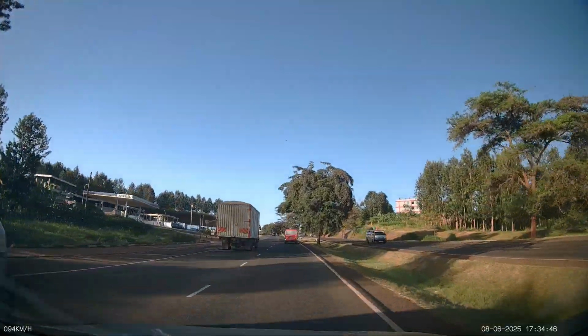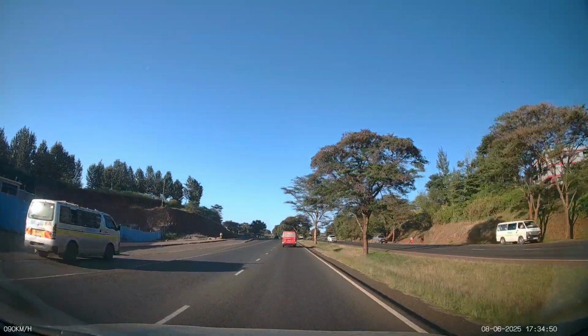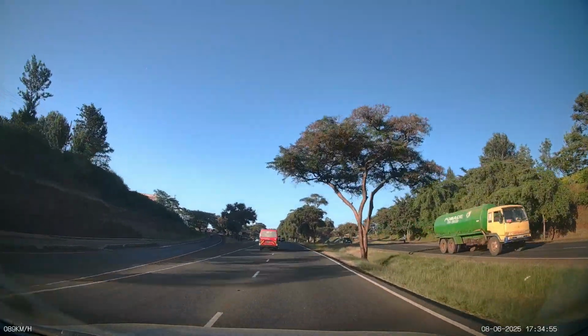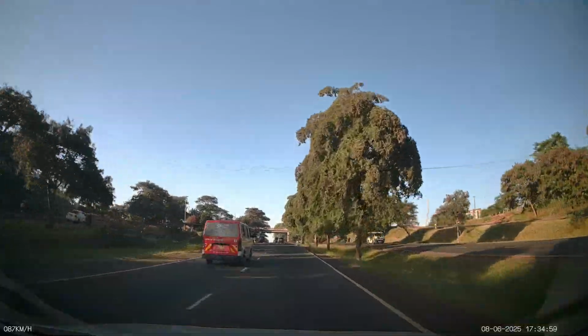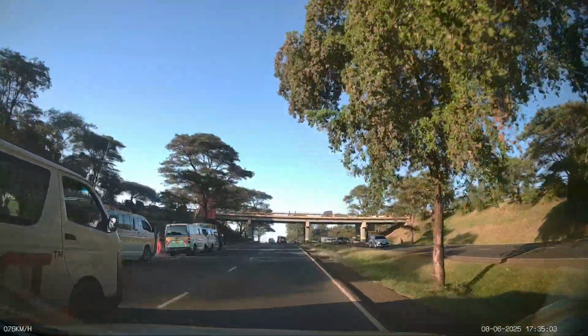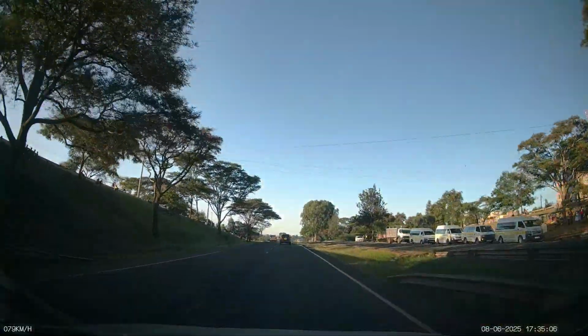And then here, this is Kabati town. There is a petrol station there, and then there is that exit towards Kabati. Kabati is not along the highway. You have to take that exit and go in to reach Kabati. From Kabati, the next town is Keno, as we shall see.